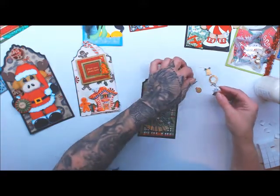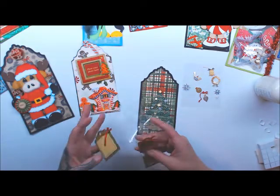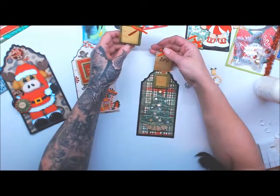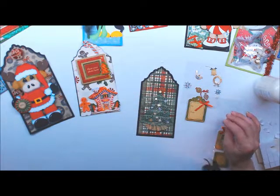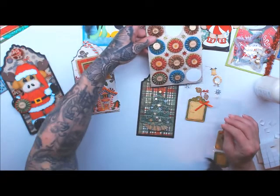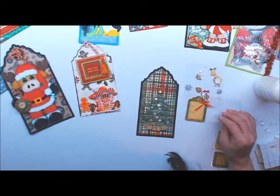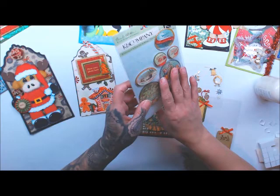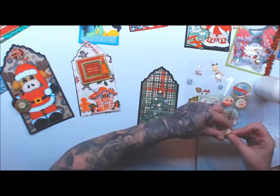Kind of cute, but I'm not sure if I'm feeling like those are going to go with that. So let's see. That's kind of cute. The color matches, but I don't think that matches. And then I had these little shaker ones, which I thought were cute. Oh, that works. All right, found it. I like this one. It says Be Jolly, and it matches.